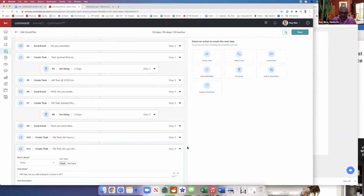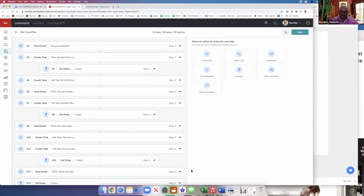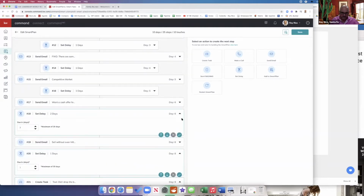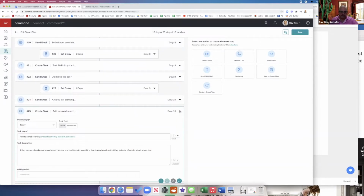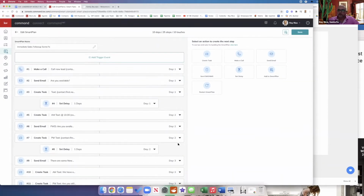Command has a lot of little nuances, like you can't have more than 7 touches in 7 days. That's one of their nuances, so I have to make some workarounds. Also, one of my favorite things about some of the CRMs I've used in the past was being able to time an activity like a text message or an email. So I want it to go out at 10:30 a.m. or I want it to go out at 5:30 p.m. That's something Command is still lacking right now, but I'm sure we'll get there.